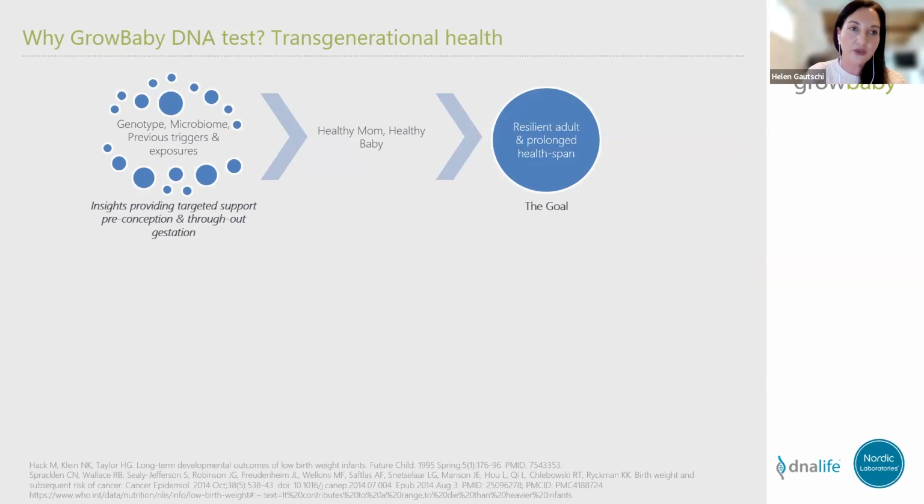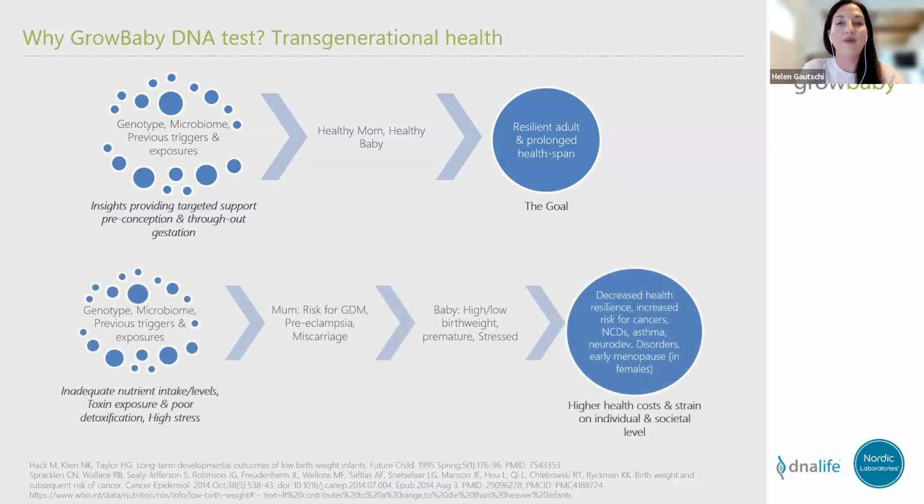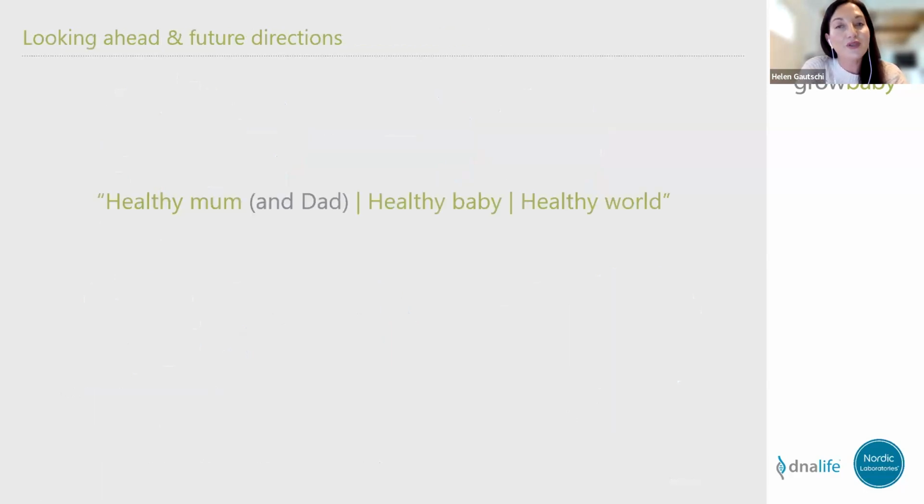And beyond that, what we can do is look at not only the genetics, but your microbiome, previous triggers, previous exposures. And if we can get that all right, we aim for the goal, and we may hopefully achieve that goal of producing resilient adults with prolonged good lifespans and good fertility, and not this second scenario where, if we don't have the genes, we don't have all the other tests, we don't intervene at a targeted level, we can't get that resilient phenotype and those optimal outcomes that we really are aiming for in functional medicine. So healthy mum, healthy dad, healthy baby, and healthy world is what we're trying to achieve.